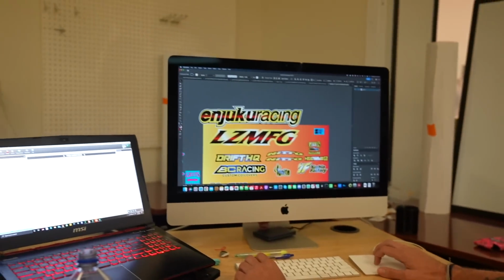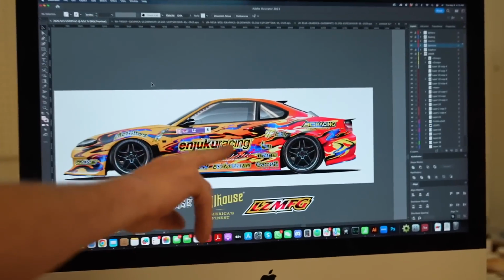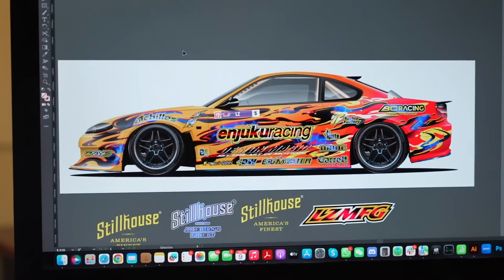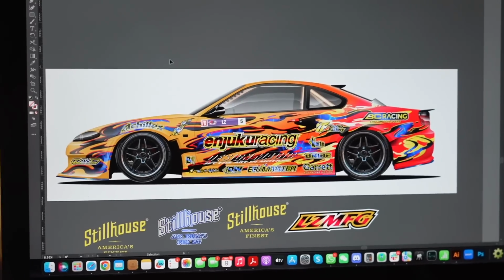Yeah. So we'll get these dialed in, and then what we'll do is we'll mock them up on the car in Photoshop. That way we can move the stickers around and get an idea of how it's going to look. So less guess and check work.